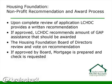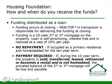Once the application has been reviewed by the Lee County Housing Development Corporation, they provide a written recommendation that is presented to the Board of Directors of the Housing Foundation. If the recommendation is for gap assistance, the nonprofit does provide the amount of monies that is suggested for the award. The Housing Foundation Board of Directors reviews and votes on the recommendation, and if approved, the board presents a mortgage and the check is requested.